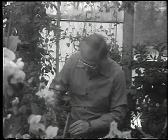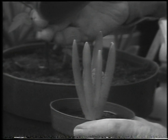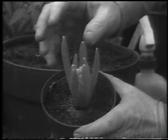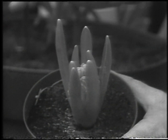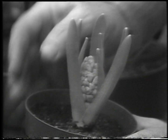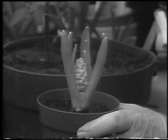Well, right here, I have a hyacinth. You notice I have some flower pots over the top of it, so I call it my little dunce cap, to allow this stem to grow up about 4 inches tall before exposing this plant to the light completely. Now it is ready to go into the light. The flower stem will elongate till it's about 8 inches tall and blossom.